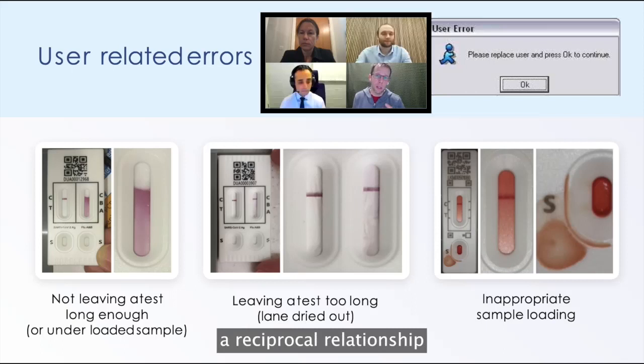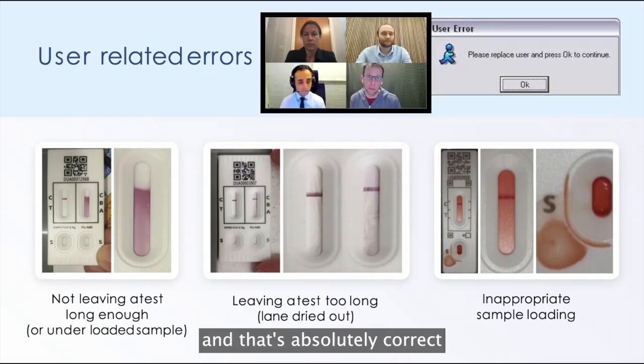So what we find is clinical users, it isn't a case that they don't know what they're supposed to do. They absolutely know what they're supposed to do. But at that point in time, they have a priority that is something else, and that's the patient that's sitting next to them. And that's absolutely correct for a clinical user that the patient should be the priority. So the priority of the technology is the test. Next slide, please.